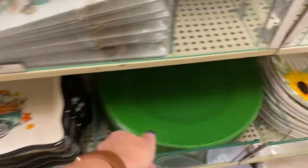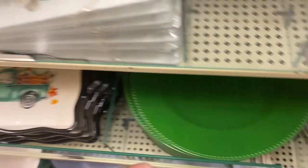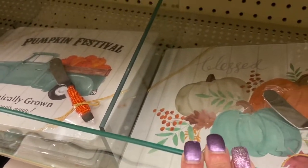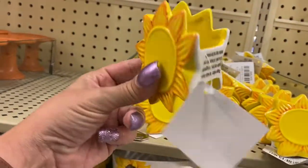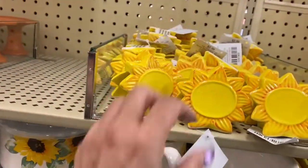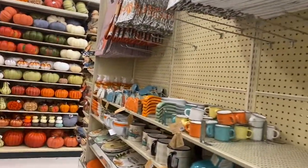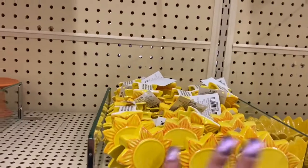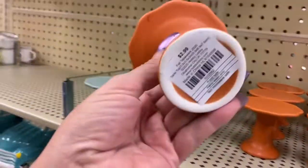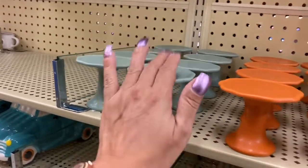Okay. All right, so then they have these color chargers. Isn't that like a different color green? Okay, and then this one here's the pumpkins in those three colors. And look, guys, they have the sunflowers, and these are the napkin rings, guys. I'm not used to seeing them in that shape. So all these napkin rings that are over there, these are the pumpkin ones in these colors. And then over here you have the sunflowers. Those are all $2.99. Then they have these. These are $2.99. And these two colors, I love that green.